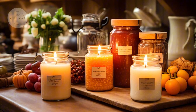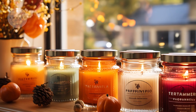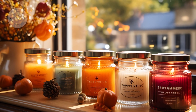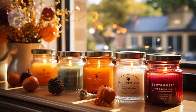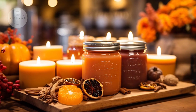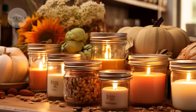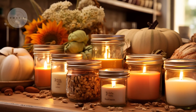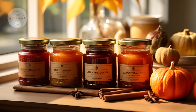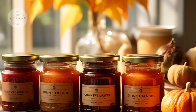Lastly, embrace the scent of autumn with seasonal candles or essential oils to enhance the ambience of your kitchen. Scents like cinnamon, apple, or pumpkin spice are perfect for creating a warm and welcoming atmosphere that complements your fall decor. By incorporating these fragrances, you not only add a sensory dimension to your kitchen, but also deepen the seasonal experience.